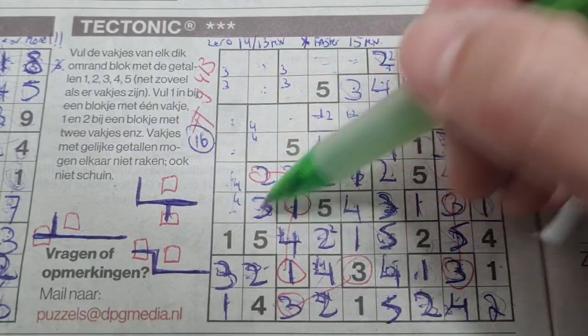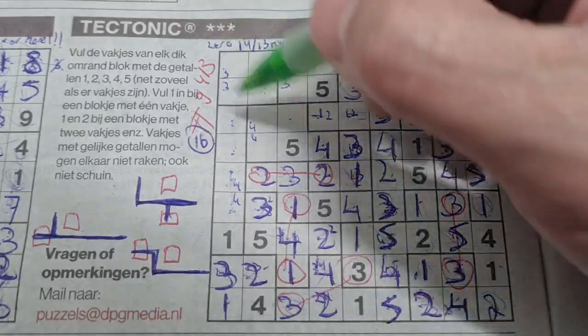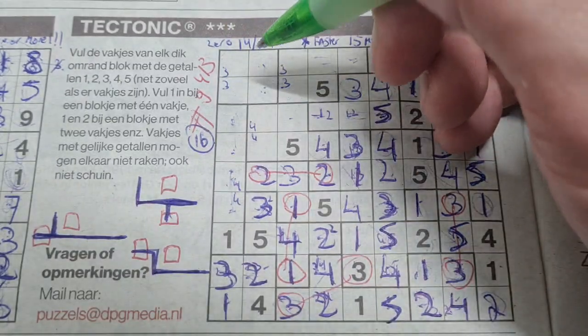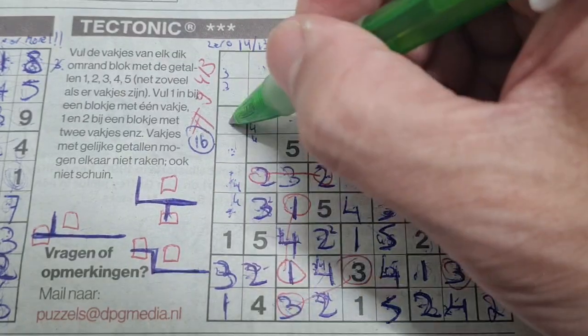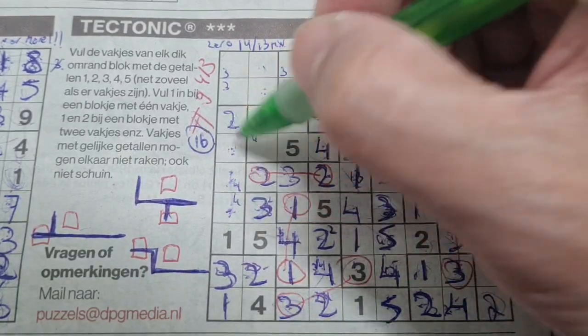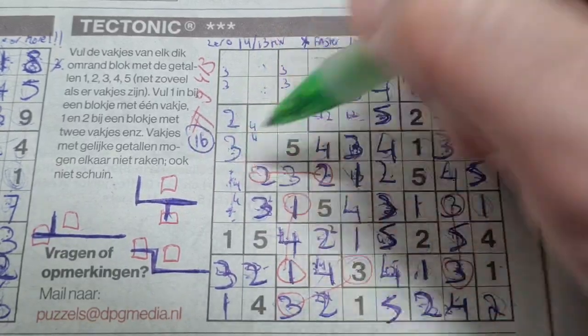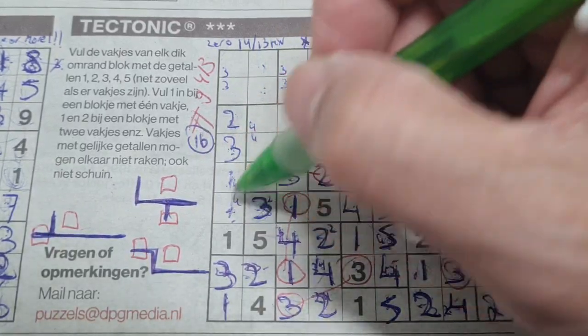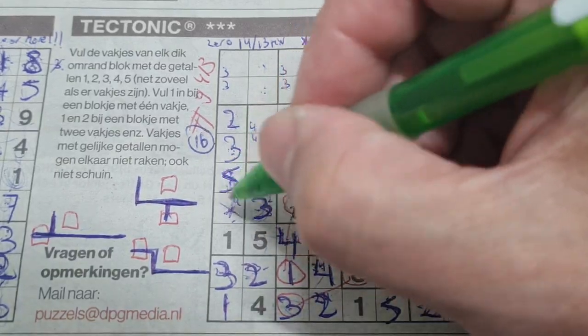These 2 boxes can be 3. These 2 boxes can be 2. So the 2 and the 3 goes in those. Wait. These 3 boxes around the 2 can be 2. So 1 box left for the 2 in this area, supposed to be here. These 2 boxes can be 3. So 1 box left for the 3 in this area, supposed to be here. 2 numbers left, the 4 and the 5. We have a 5 there. No 5 there. 5 should be here and a 4 goes there.